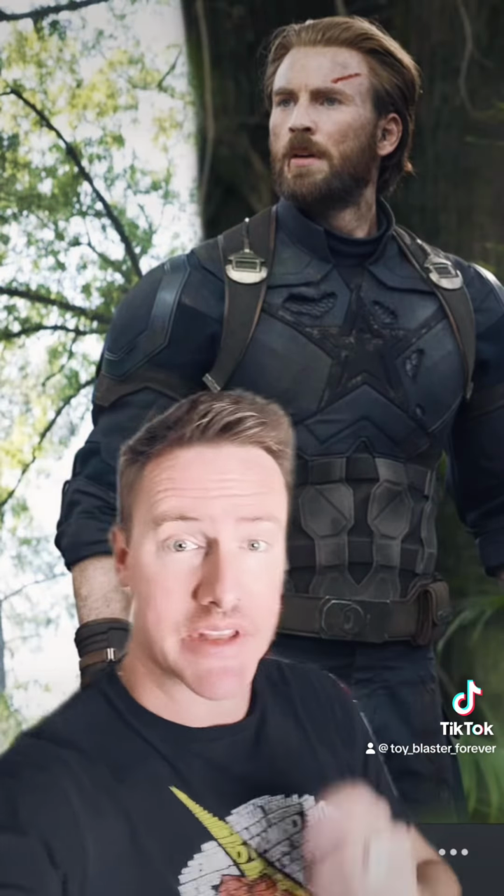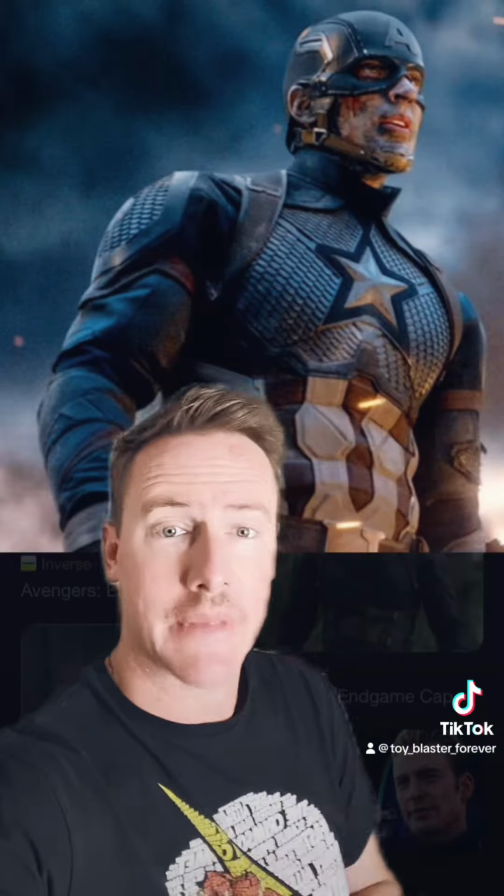But when we get to Infinity War, everything moves forward. This is Nomad Steve Rogers in hiding, trying to be a little more stealth. Spray paint and black out the big bright colors, rip out the star, grow your hair long, get a beard for disguise. This is the top look. And then we get to Endgame.